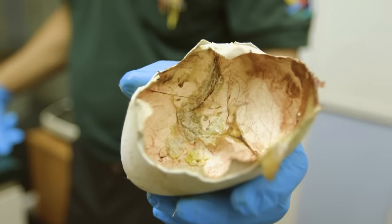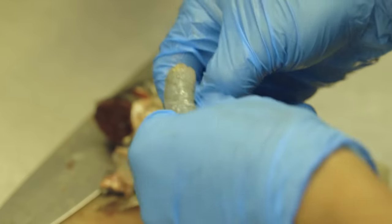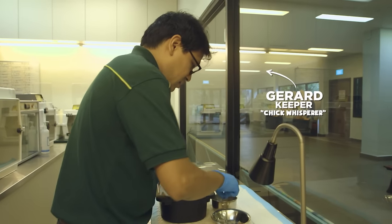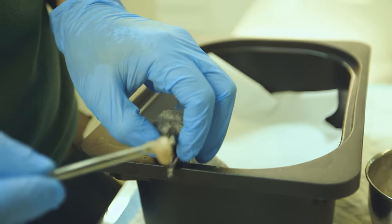What that means, though, is we need to start feeding the chick quite soon so that he gets enough nutrition to grow. Gerard prepares the chick's first meal. Okay, first feeding. Uh-oh, come. That's it.